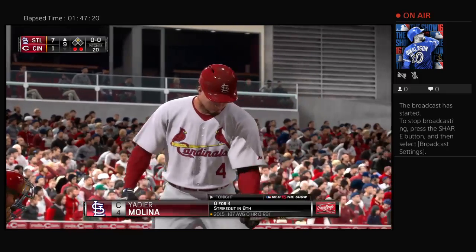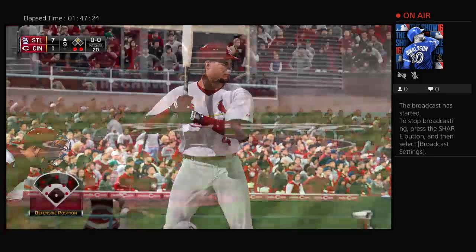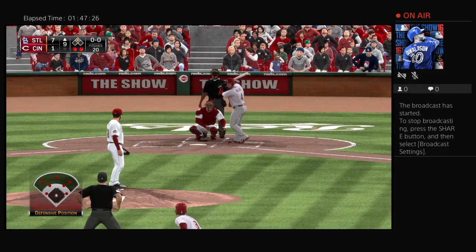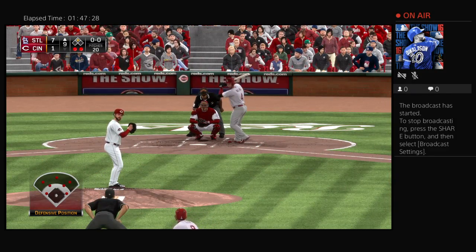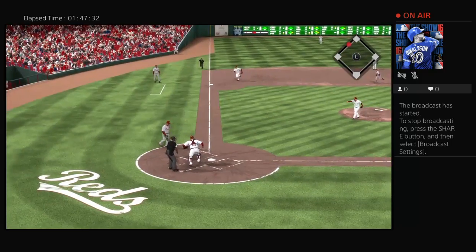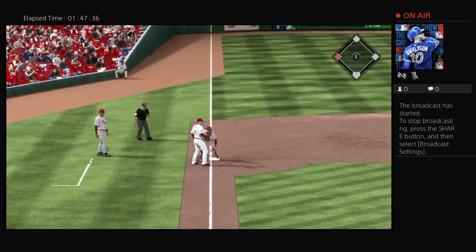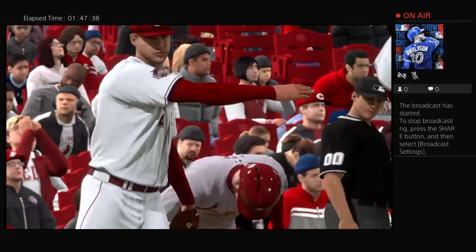Yadier Molina will try and erase his 0 for 4 in the ball game. First pitch coming. In the dirt, and now let's see. And he is safe at third as he moves up on what's likely to be ruled a wild pitch.